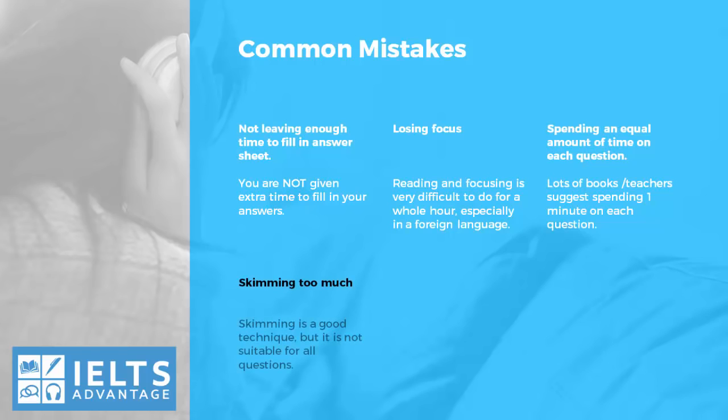Skimming too much. Again, skimming is a good technique, but it's not suitable for all questions. When I talk to students about reading, they often say one of the keys to success in the reading test is skimming. You have to do lots of skimming, you have to do lots of scanning. Skimming is just reading quickly to get the general idea of a text, and lots of students think that if they do this, it will give them more time. Actually, if you do this, then you're not really focusing on the questions as much as you should. I'm not saying that you should not skim, but there are other reading skills that you must deploy in the reading test also.